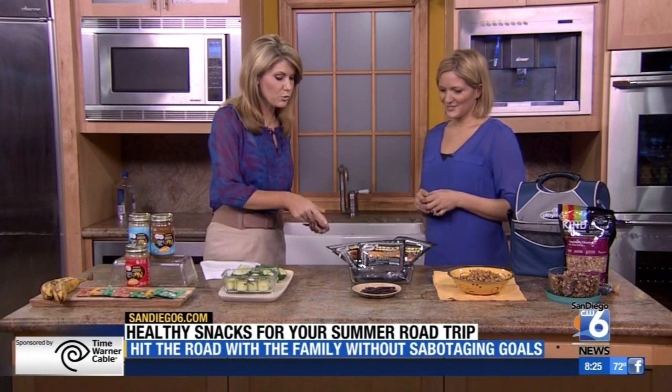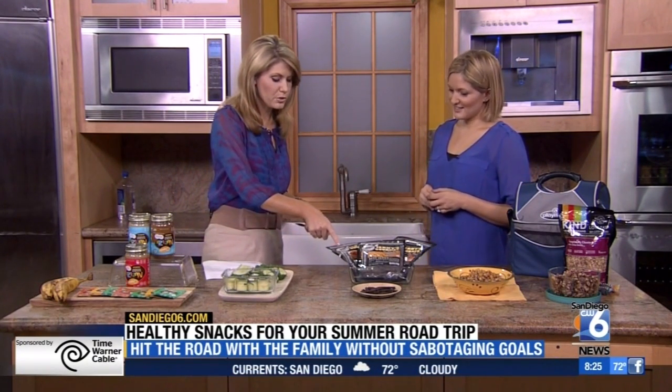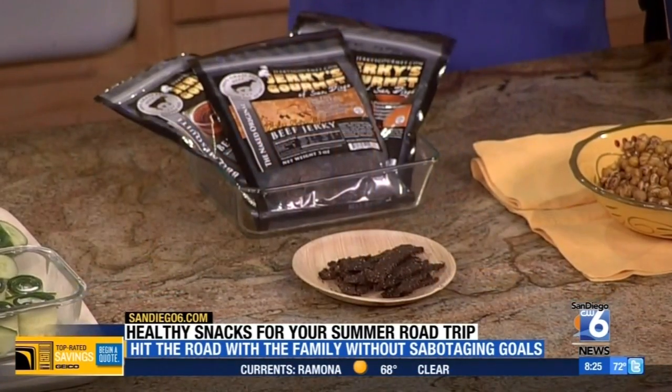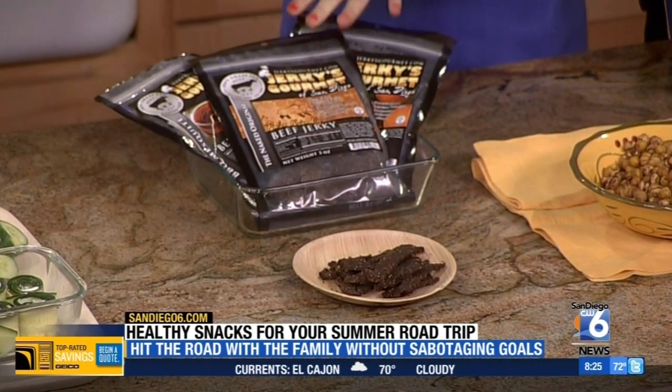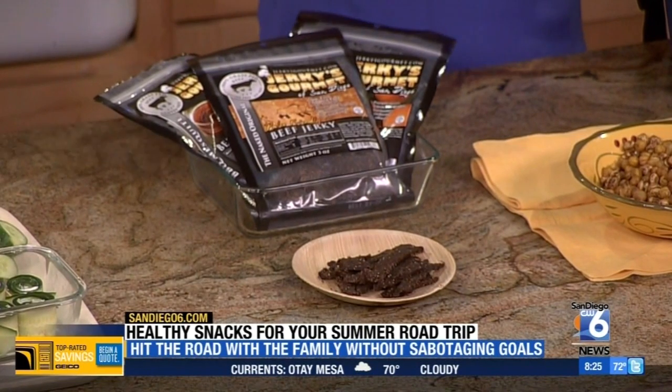Now here I noticed the beef jerky, which my husband would love, and I saw that this one is 100% grass-fed. Exactly. Jerky is not something you'd think of as a health food, but it's important to choose a healthier variety, like this brand, Jerky's Gourmet of San Diego, again another local San Diego brand. I love that you're giving shout-outs to San Diego companies. I love supporting local businesses as much as possible. They use 100% grass-fed beef, no nitrates, no hormones, antibiotics, or artificial preservatives. They're also lower in sodium than most other jerky brands. Typically car snacks tend to be high in carbs, so this is a really great way to get some protein.